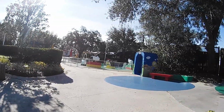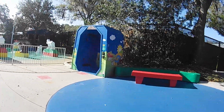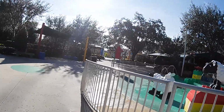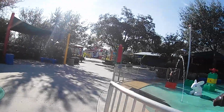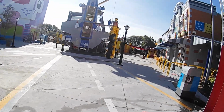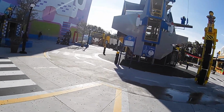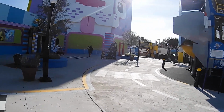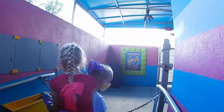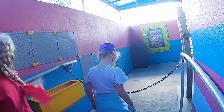Okay, so they have a kids splash area over here, and then you can go into this contraption for $5 for 3.5 minutes. You can get dried off. Okay, today is definitely busier. We're officially having to wait in a line.